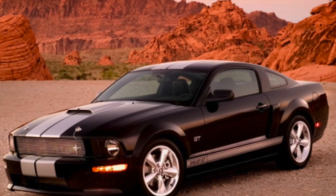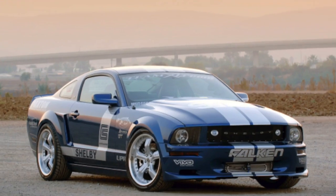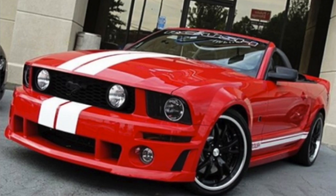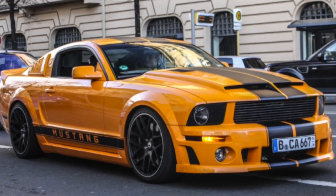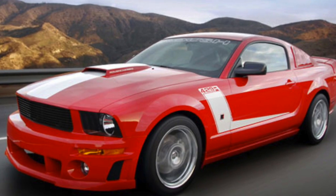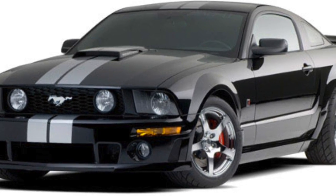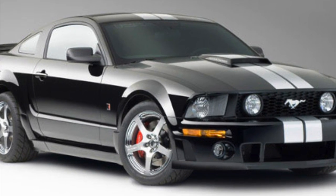From Shelby we have the GT, GTCS, GTH, CS6, CS8, GT500 Super Snake, 40th Anniversary GT500, Terlingua Mustang. From Roush we have the V6 Sport, Stage 1, Stage 2, Stage 3, 427R, Speedster, 428R, 429R, P51A, P51B, 427R Track Pack, Stage 3, Blackjack, RTC Mustang, Drag Pack, and the RS3-C.